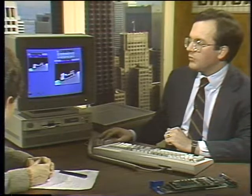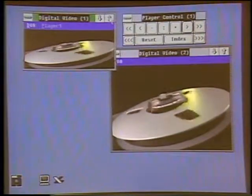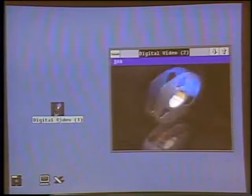Here I'm in Microsoft Windows. I have two different windows coming up from a video disc player. And as with any other object in a Windows environment, I can move these around. I can actually size them, make them larger or smaller. And they're coming up proportional to the size of the window. Yes, exactly. And I can even make one of these go to a full screen or even drop it down to an icon, so that you have a full motion digital video icon here.